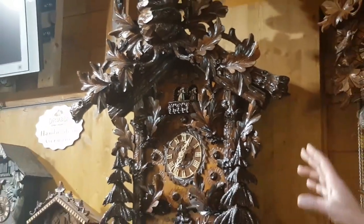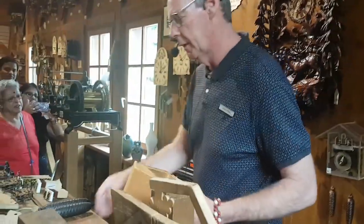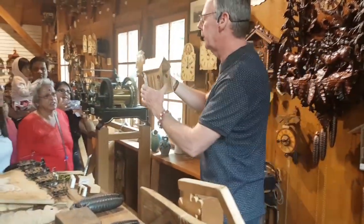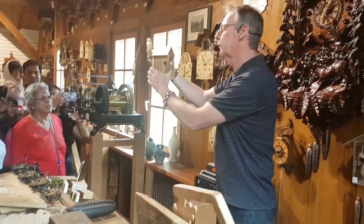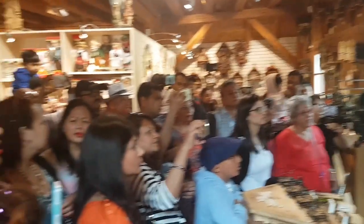So this is obviously a very special clock. This is very, very large, as you can see. You have to remember, over the last 160 odd years, the normal cuckoo clocks people were building would be this size or even smaller. They're very simple but classic carving.